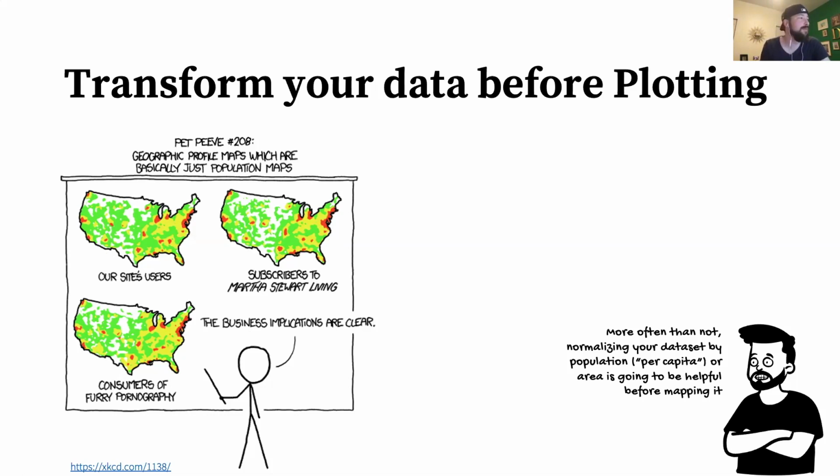So of course there's going to be more people in that location. Of course this is kind of a comical depiction, but the point is, transform your data. Do something per capita, or per unit area. In this case, you would want per capita. So again, that's just a nice pro tip for you. Nine times out of 10, if you're showing something on a map, you're going to want to see it per capita.